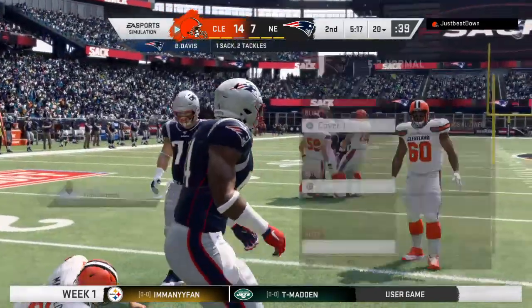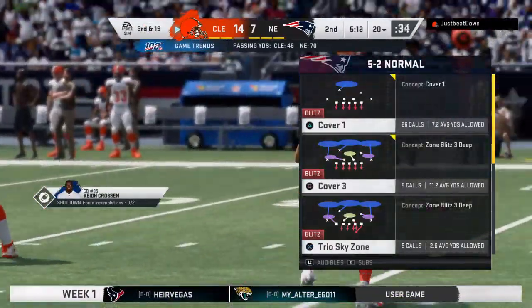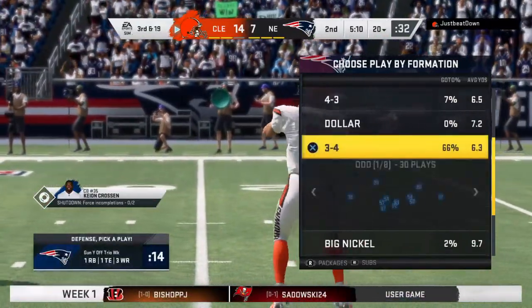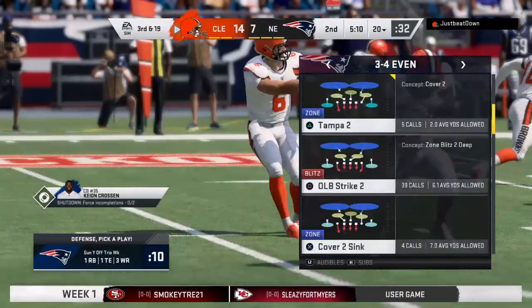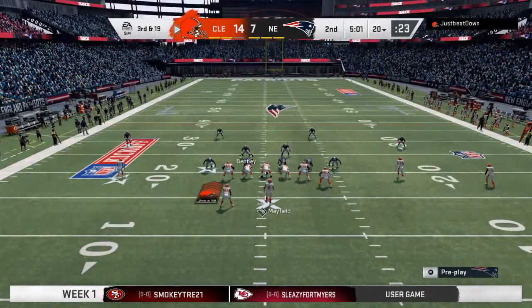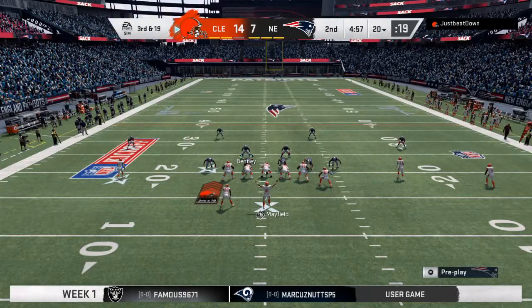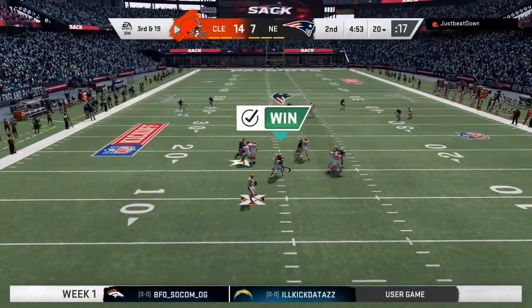Down he goes. Well, that's the 2nd time he's been sacked so far in the first half. And if they have designs on having a big year, on going anywhere, they've got to find a way to keep him upright so he can throw the football. Mayfield and this Browns offense staring at a 3rd and long now after the sack. Third and long for Mayfield.